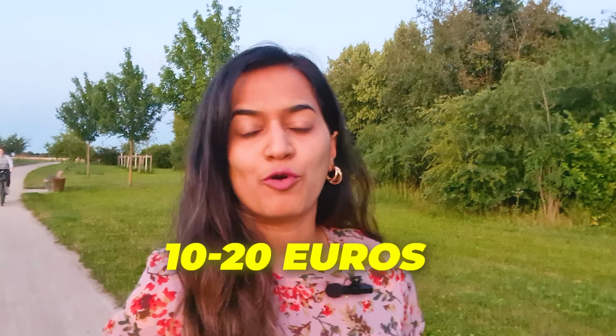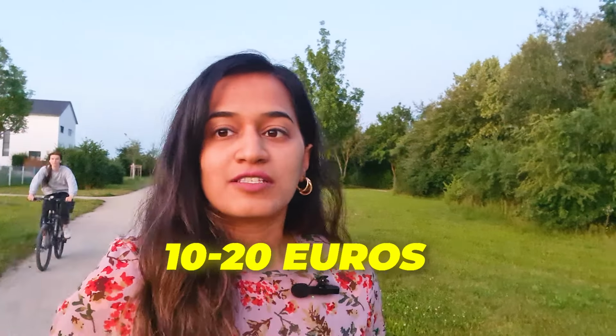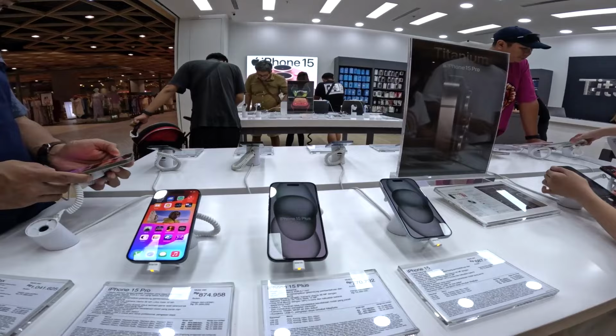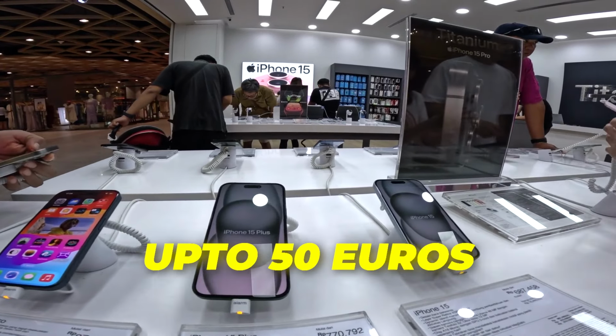The last cost that I want to talk to you about is the mobile bills. Mobile bills can be anything starting from 10 euros minimum going up to even 20 euros. Suppose you buy a mobile on contract, then you get the postpaid mobile connection along with your mobile phone that you bought, and this can easily go, if it's an iPhone, it can easily go up to 50 euros. So this is a variable cost.